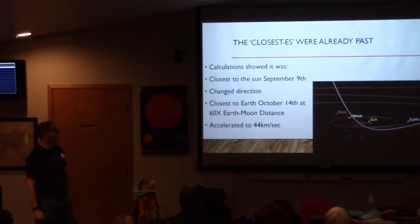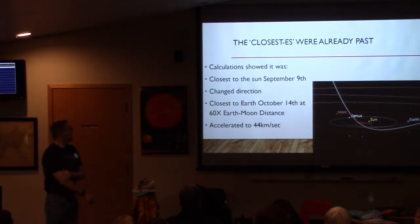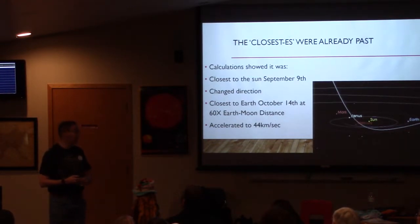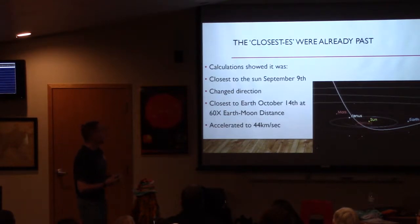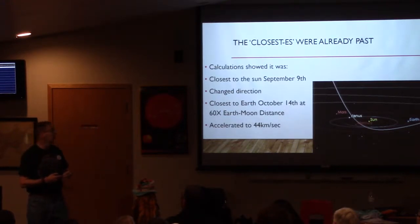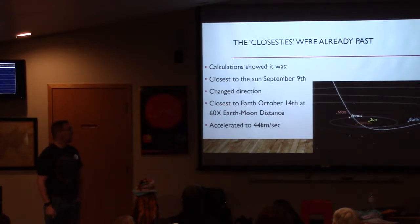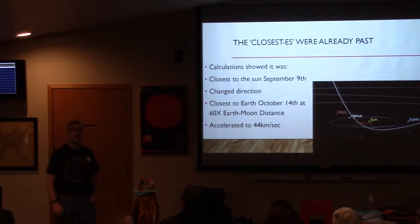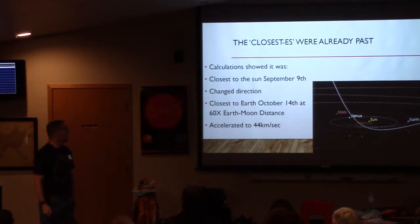And they found that they'd already missed the two closest approach times. It was closest to the sun September 9th, and closest to the Earth October 14th, at about 60 times the Earth-Moon distance, which is on interstellar scales. That's close. It was close enough to the sun that it really changed direction quite dramatically. It got a little boost from the sun and actually got a gravity assist and sped up to 44 kilometers per second. That's really quick.